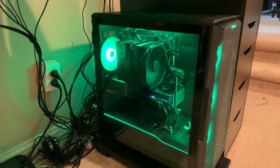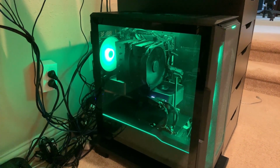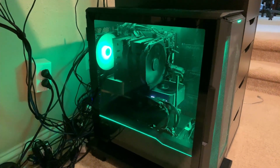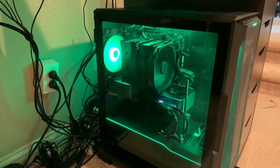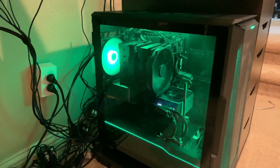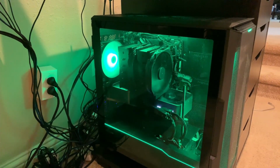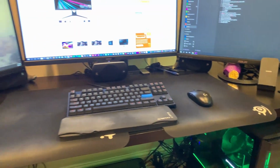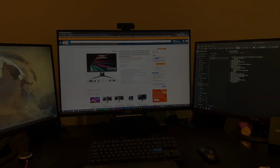Down here, I'm running this pretty recently built new gaming rig. This is a Phanteks P500A case with the RTX 3090 Founders Edition, a Ryzen 5950X, 32 gigs of 3600 mega transfers per second RAM. Basically, you definitely want something of a 3080 equivalent or higher caliber to drive a full 4K display at anything greater than 60 frames per second. So that's what I would recommend.